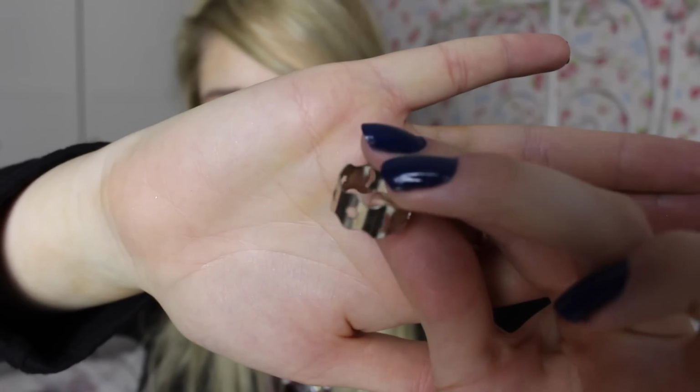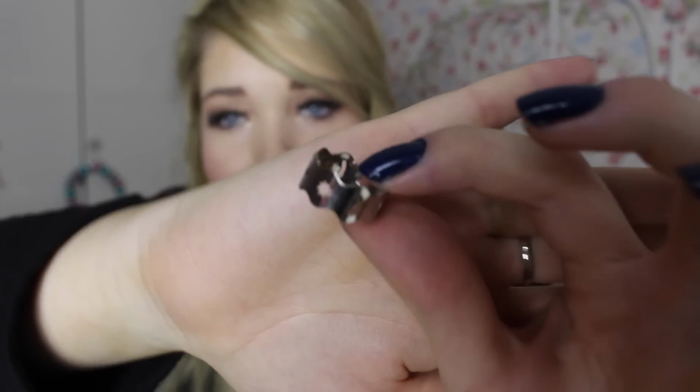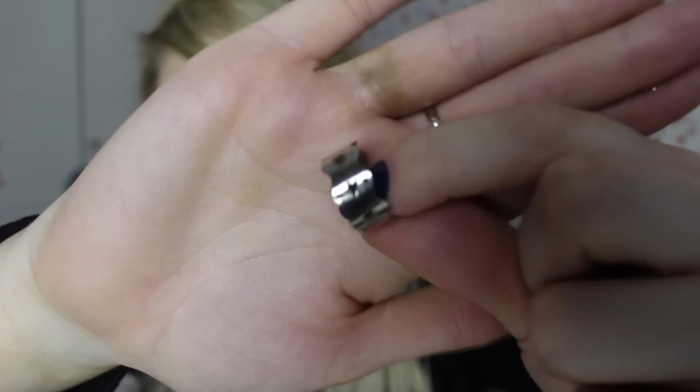Oh my god, it's another gorgeous ring. Can sense the theme here. Oh my gosh, this ring is beautiful. Look how pretty this ring is. It's really hard to show you on camera, but it's basically like a curved edge ring, and then it has tiny little stars and a moon, and oh my gosh, another one that I'm gonna have to put on immediately because that is so cute. It's got like a little sun and stuff as well, so oh, that is beautiful.